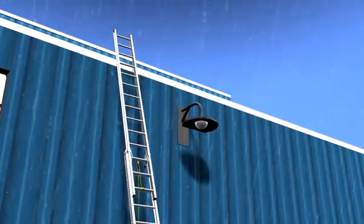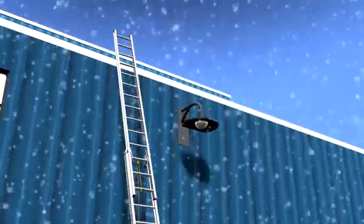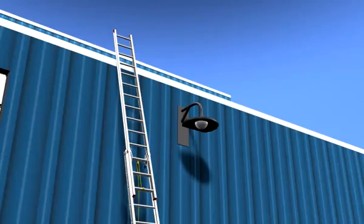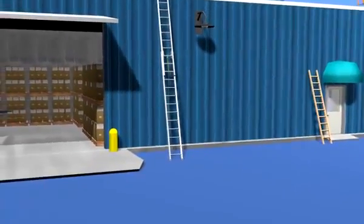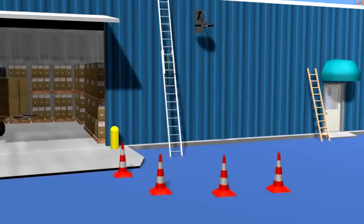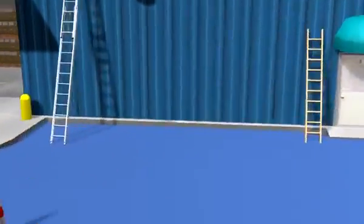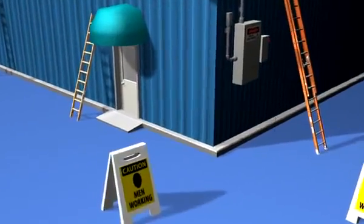Rain, snow, and ice increase slipping hazards. Wind may cause instability while carrying, moving, and using single and extension ladders. Block off the area around the ladder to prevent being knocked from the ladder by people or equipment. If you are working around a corner, put up signs to warn others of your presence.